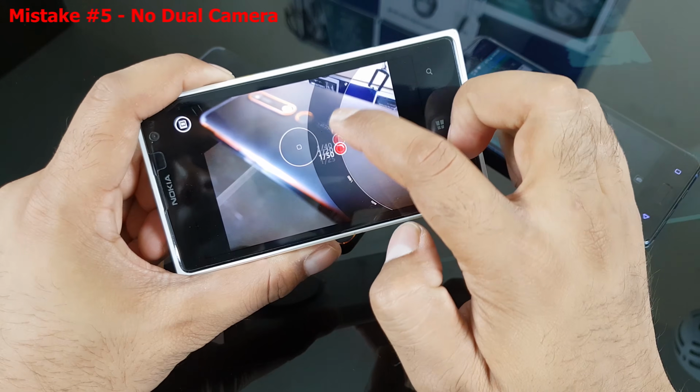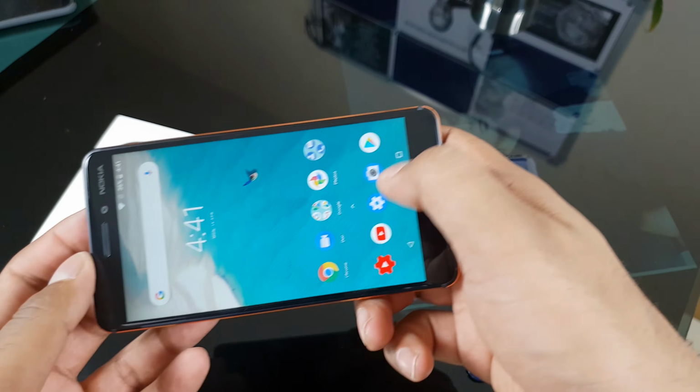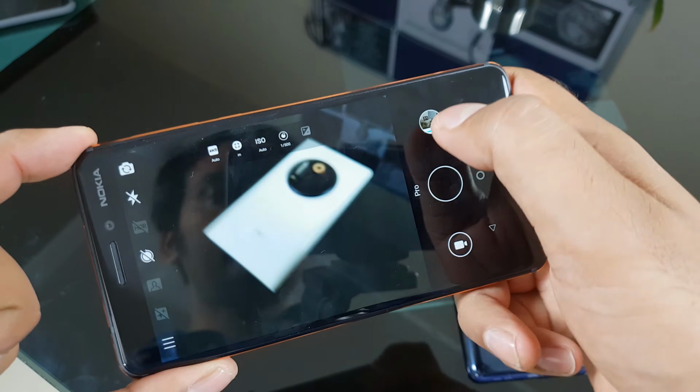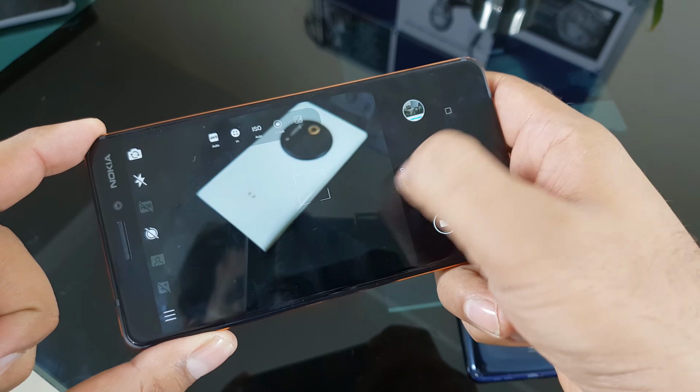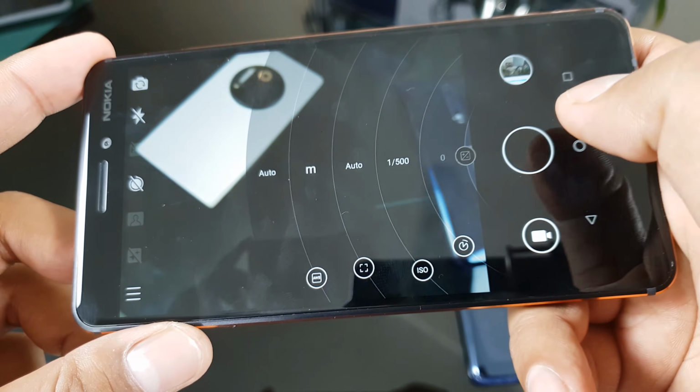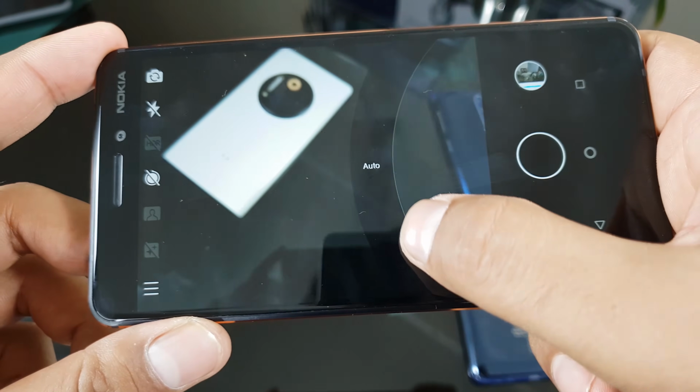Anyway, finally we are getting this Nokia Pro camera mode application on all the Nokia devices. Not sure about the older ones, but the new ones have this camera application. It is one of the simplest camera applications that you can get on any Android device. It is the best camera application. If you don't believe me, just go and see any other camera application.